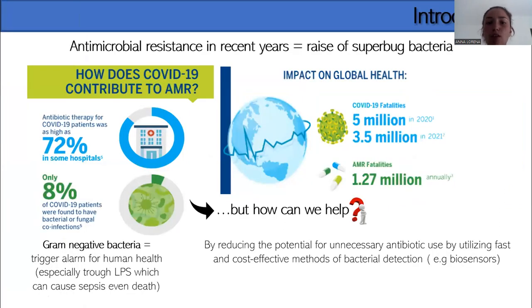So as you know, the overuse and misuse of antibiotics without the prior recommendation of a doctor, especially in the pandemic, is the main factor of the emergence of superbug bacteria and the cause of infections with bacilli such as Pseudomonas aeruginosa, both in hospital environment and community.